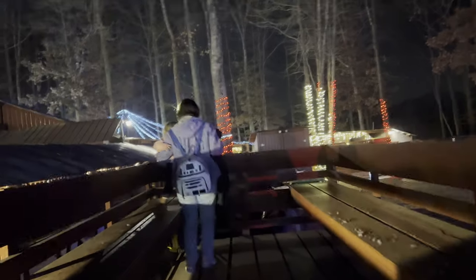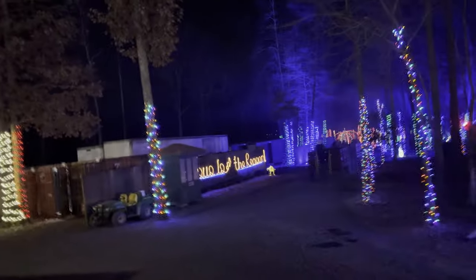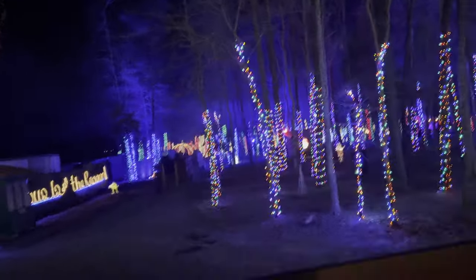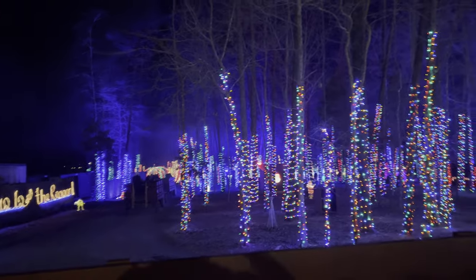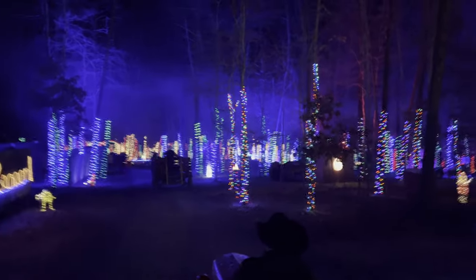Yeah. All right, that first step is a big one. All right, here we are. We are on the tractor ride. The hay ride. Check this out. This is going to be a good one.